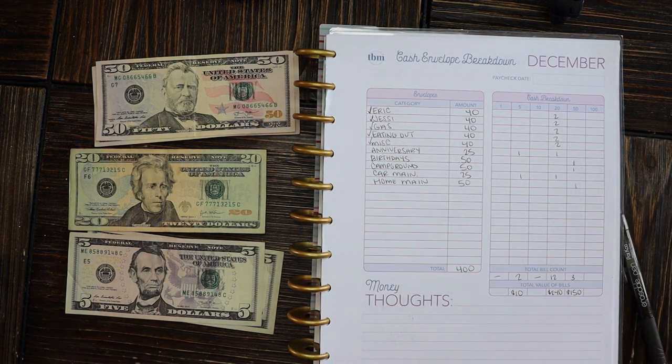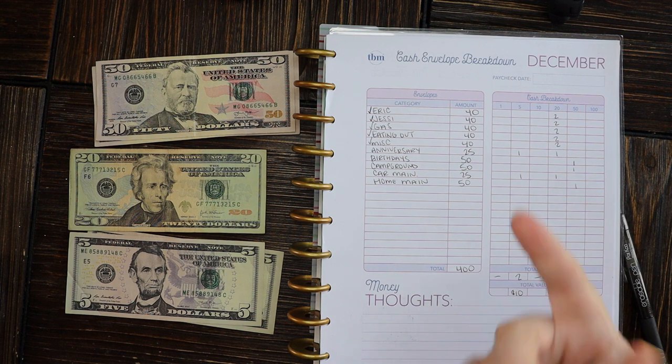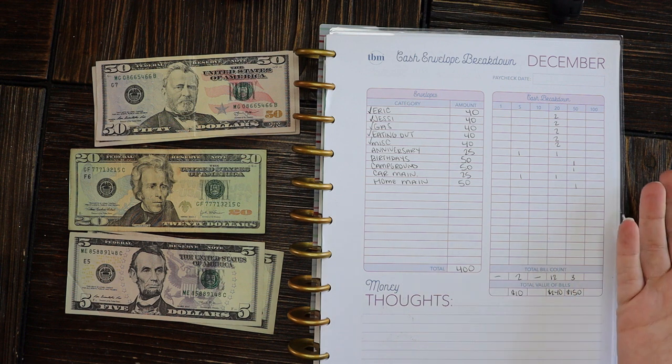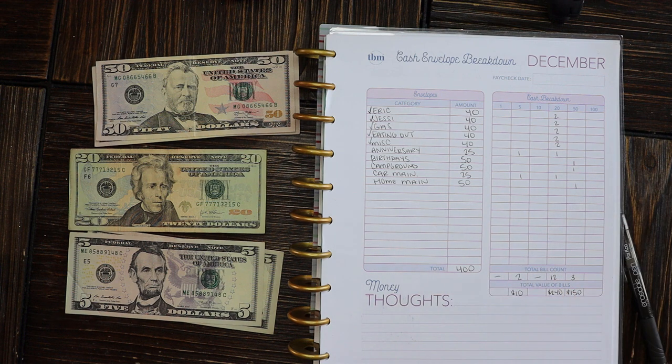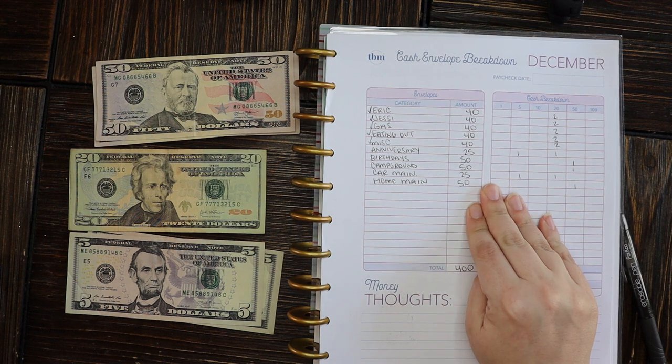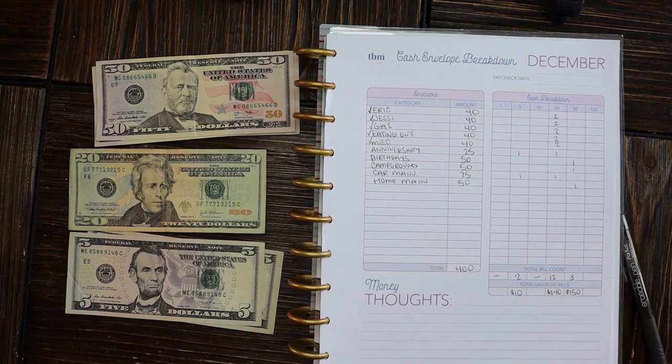Sometimes it's just 1 or 2. It depends on how much money my husband has made that week, what our goals are, that sort of thing. But I just choose a few of my funds to concentrate on every week, and it works out really well for me. That was a very long-winded explanation. Probably wasn't necessary for me to go on that long, but I just wanted to explain my reasoning.